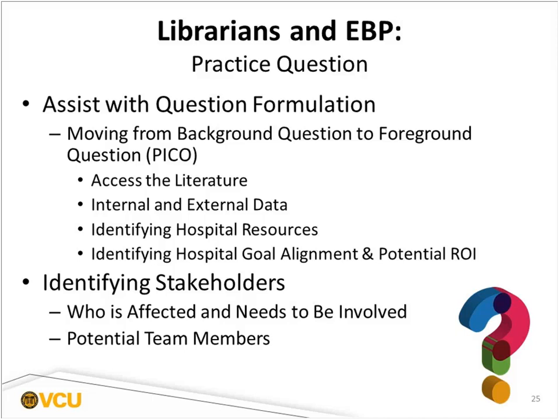And so what I have found is that one of the key roles I'm able to play, and I think many librarians can play, is not only helping them access the literature, but also helping them think about what internal and external data may be available to ensure that the question they're asking is meaningful and relevant to the organization.